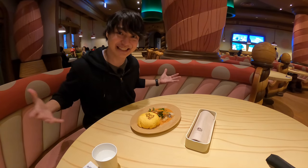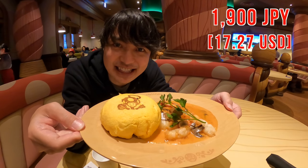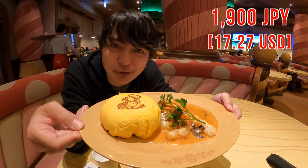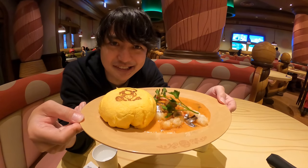All right, so here we go. Actually, this is the food. The price is 1,900 Japanese yen. This is a tempura price. Anyway, it looks pretty good and smells pretty good too, so let's eat.